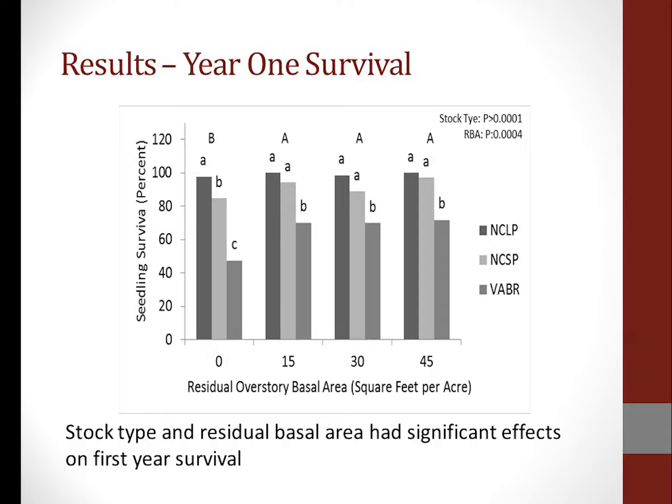So then when we looked at the actual stock types over here, we found that the containerized stock, the large plug one, grew really well. It averaged about 99% survival. The smaller plug, still a very good 91% survival. Operationally insignificant between those 2. Statistically significant, but operationally about the same. And then when we looked at the bare root stuff, it was only about a 64% survival, but a lot of that was dragged down by this very poor survival in the clear-cut plot.